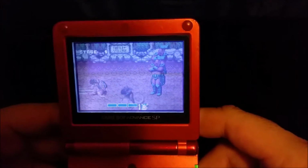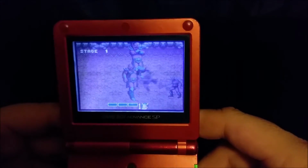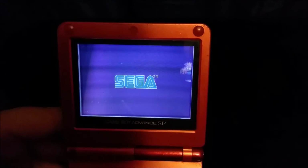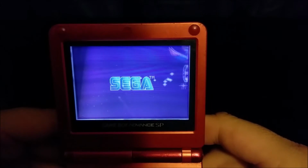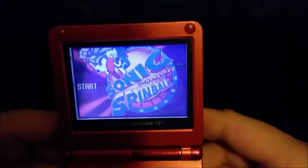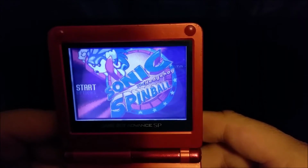Anyways, let's go ahead, before I embarrass myself any further with my Golden Axe skills, let's take a look at the last game included in the Sega Smash Pack, Sonic Spinball. Okay, Sonic Spinball. So this is a Sonic the Hedgehog themed game. You play as Sonic the Hedgehog, but it's not a traditional Sonic the Hedgehog platformer type game. It's actually a pinball game. God, that music, it just sounds so bad.